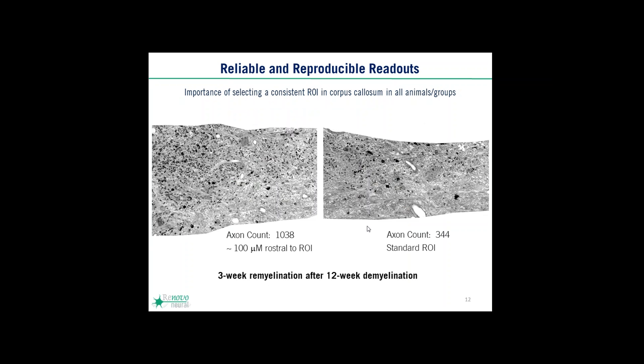Now the next slide, slide 12, shows how important the region of interest is. On the right side here, you see our regular region of interest. That's where you can see myelinated axons as well as debris. And when we count axons in this region of interest, we counted 344. Now in the same section, the same tissue, if you go 100 microns rostral and take another region of interest, now your axon count is 1 to 3 times higher.